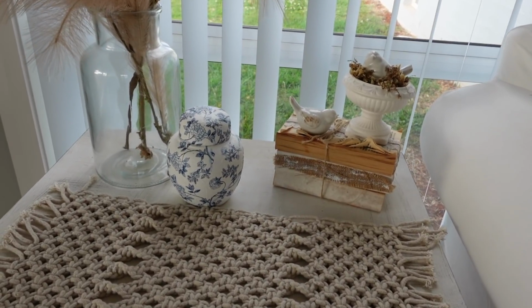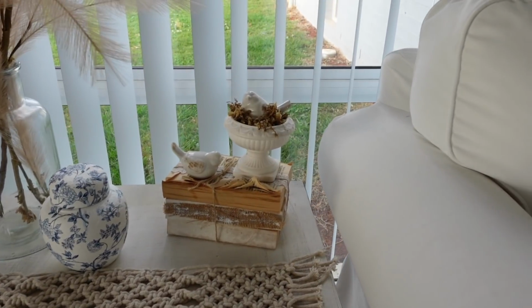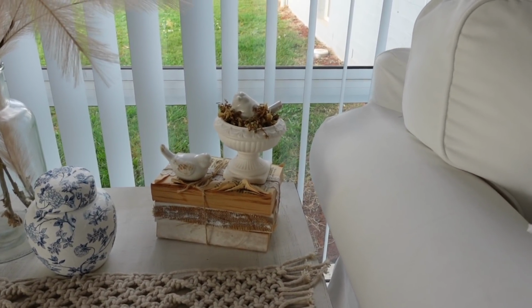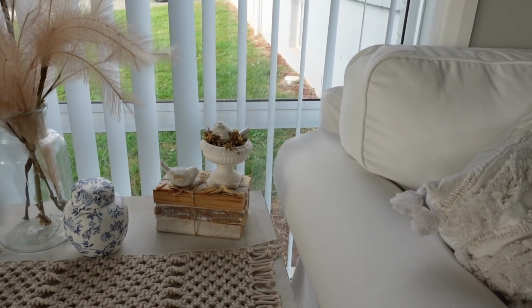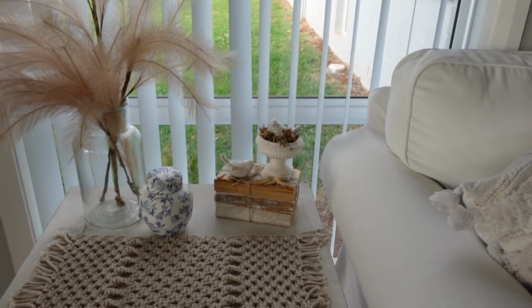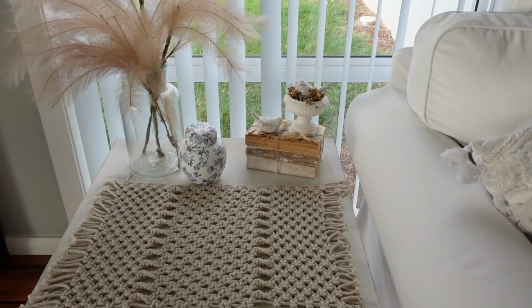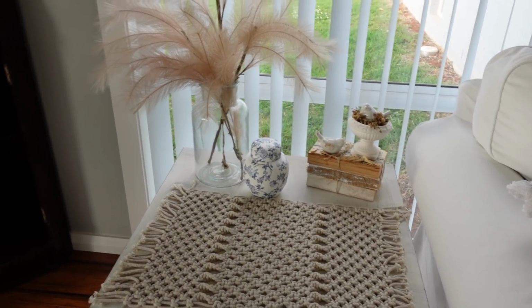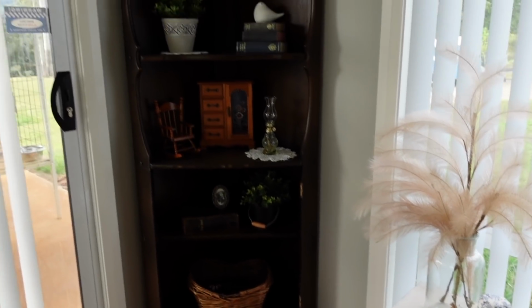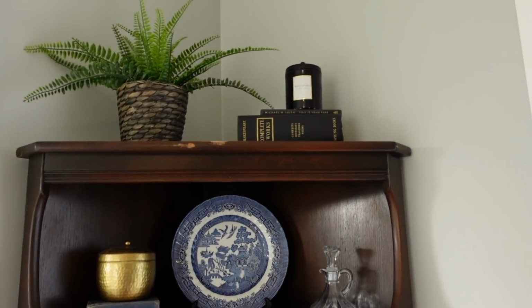Then I have my little DIY ginger jar there that I did, and then a little book stack with some birds on them. Now I may redo that book stack or do a different one eventually, but I just think the colours go nice together with that little setup there, so I'm happy with that for now. And I think I've got my little bookcase where I want it to be. Like, I think I'm happy with it now.